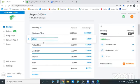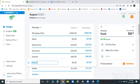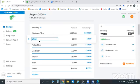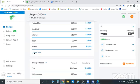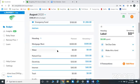And you can go in and edit any of these lines. If you don't pay natural gas at your apartment or at your house, you can go in and click on the line and then go over here and delete it. Same thing, if you don't pay for your trash service, you can delete it, or you can add in a new service right here. If you just click add item, it'll add in a new item for you if you need to label it something else.